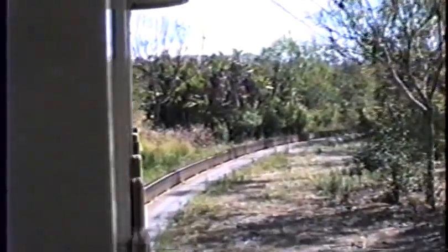We are coming back into the village. Everything you see from this point on, you can get back to on foot.